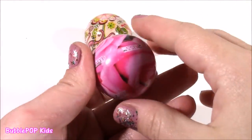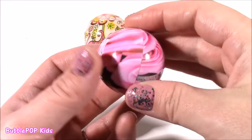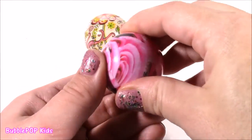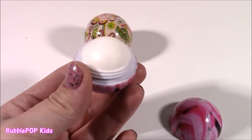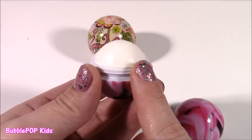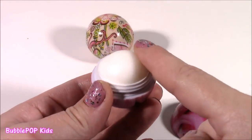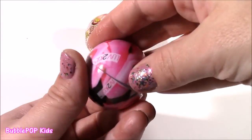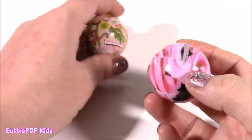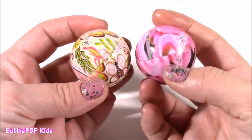See how minty it's gonna smell. Oh, that looks like a photograph. It's got some black and some pink. Ooh, smells spicy. It really smells like a spicy toothpaste, but it smells so good and fresh. I think I like this one a little bit more than the mango just because of the strange flavor. You usually don't see a mint lip gloss.